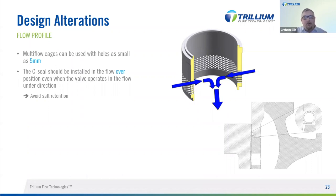The C-seal is installed in the flow over position, even when the valve operates in the flow under direction. With this design alteration, we found that the C-seal still can be self-energized and also ensures that the salt is not entrapped within the seal.